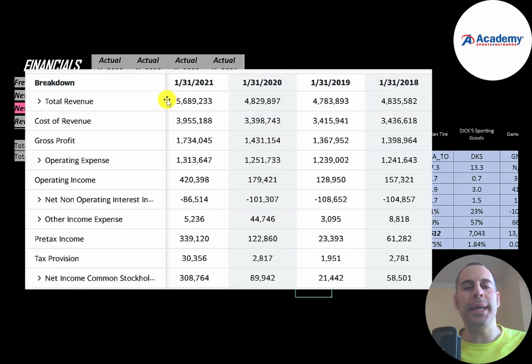This is the company's income statement. The top line is the revenue, the sales. Below that is the cost of revenue. These are the expenses directly related to generating the revenue. An example is the cost of labor at its retail stores. The difference between those two numbers is their gross profit, and that peaked in 2021 at $1.7 billion. Below that is operating expenses. Examples are marketing and depreciation. Then below that is operating income, which more than doubled from 2020 to 2021.